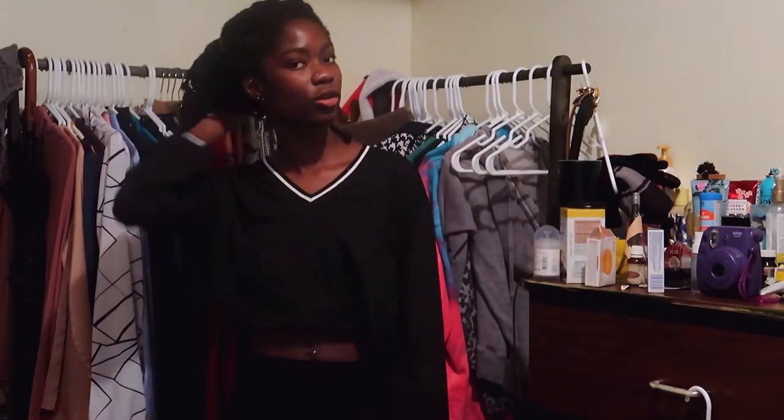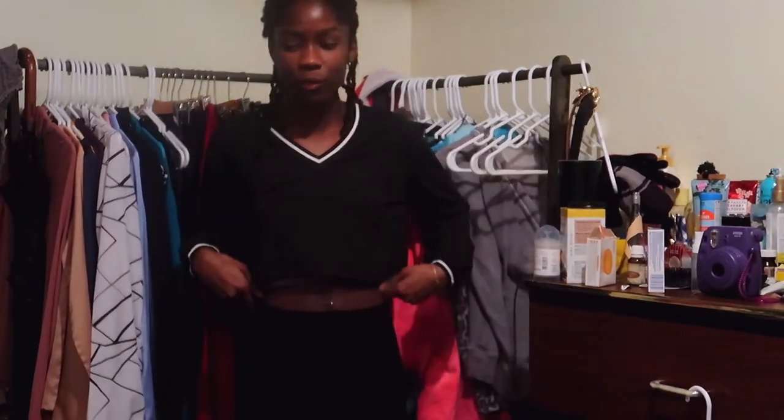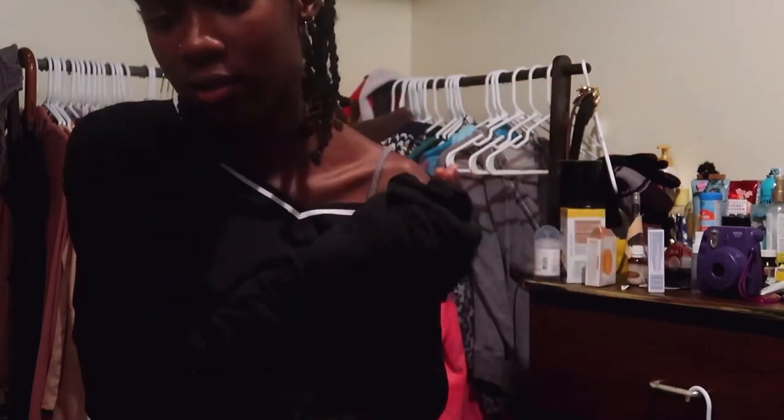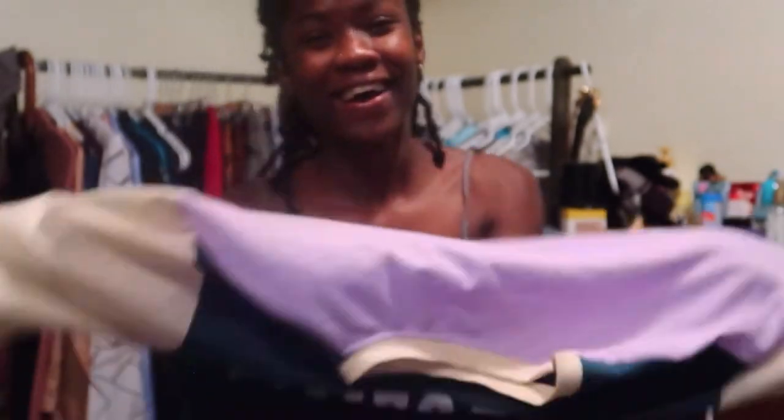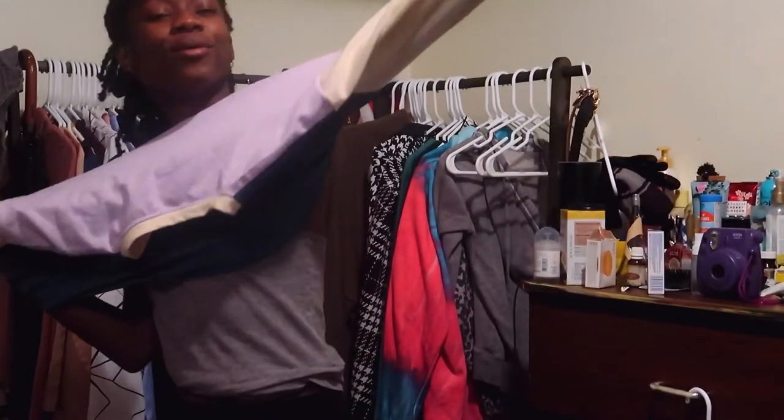Yeah, cute to go with some black leggings as I'm wearing now, or literally anything. I got it to just wear around the house, but you could go on a movie date, whatever you want, actually. Next, I have, okay. So this shirt, I didn't even realize it until they came, and I was just like, wait, I got two of these? So there's this one, this is the first one.